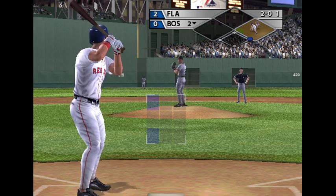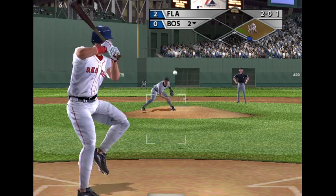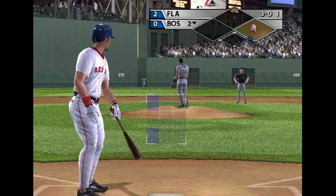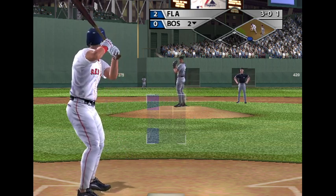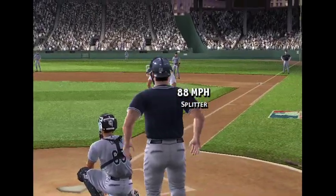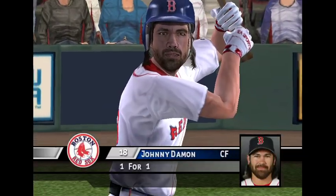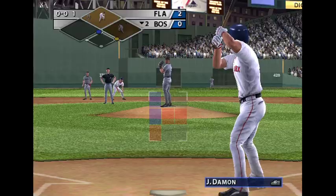Chacon misses again. The count is 2-0. That runner out there is not the fastest guy in the league. If they hit and run right here, there's a good chance they'll stay out of the double play on a ground ball. A four-pitch walk. Up next, Johnny Damon.